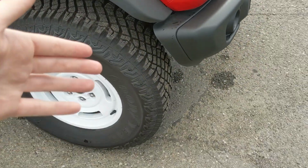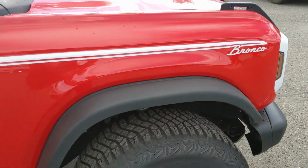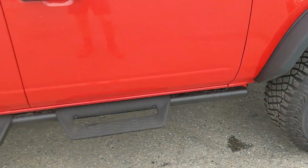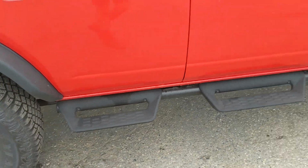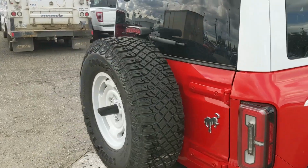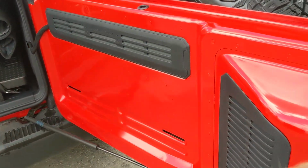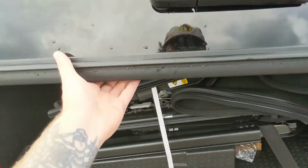You also have the Sasquatch Package, giving you some larger 35-inch all-terrain tires with some fender flares to cover those tires. And down below you have removable hoop steps, which are hopefully going to give you some grip to not slip off of there. Moving around to the back, you have the full-size spare on the back. Opening up the back, the tailgate opens up to the side, and then the glass folds up as well.